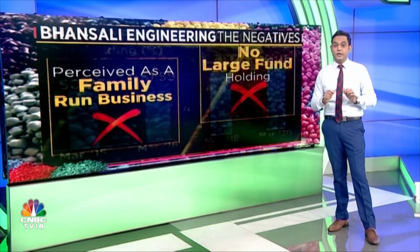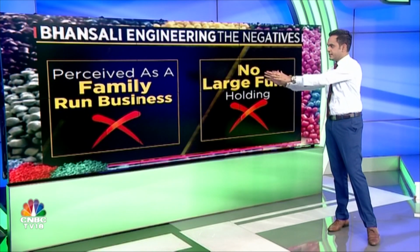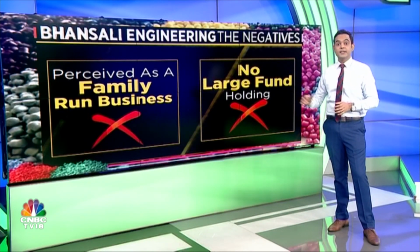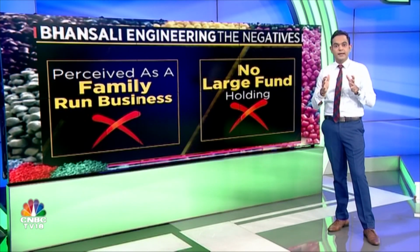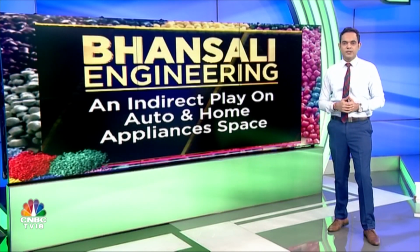But what doesn't appeal to shareholders is the fact that the company is perceived as more of a family business. The other problem is that yes, the promoter has gone ahead and increased stake in the company, but there's no significant large fund holding in the company. Keep an eye out on this one, BEPL. That's the stock that we're covering today.